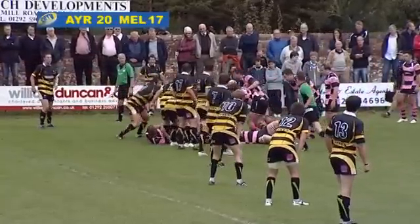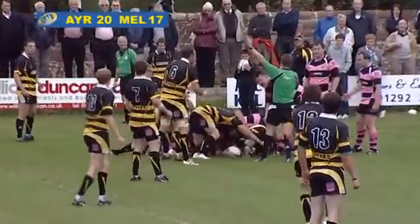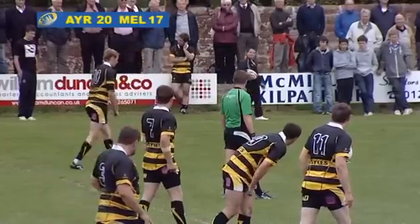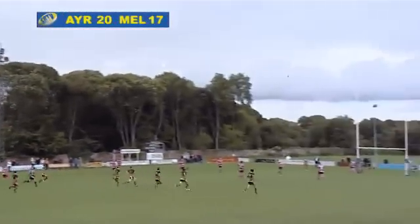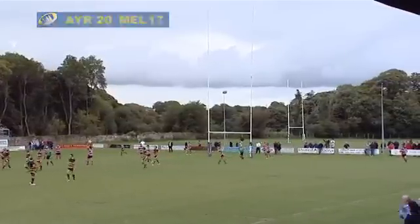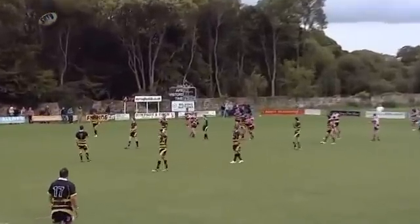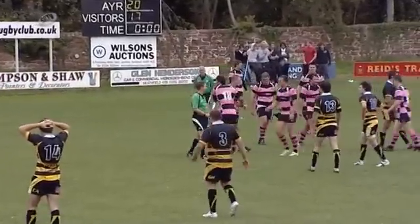And is it a turnover for Melrose? Well, they're trying to stop it, and in doing so, held on too long. Scott White with the final kick of the game to tie the scores. It looked good, but it dropped short and wide. And that ended a miserable afternoon with a boot for the Melrose number 10, because that was the final whistle. Ayr winners 20 points to 17.